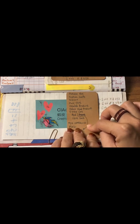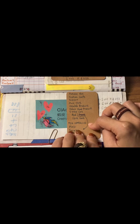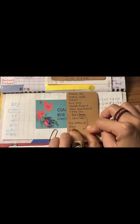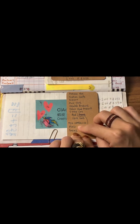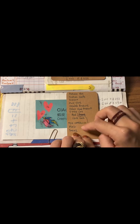Skincare, eye contacts, I need this. And then hair, I don't need this often. I am quite okay with just letting it be messy, I guess.